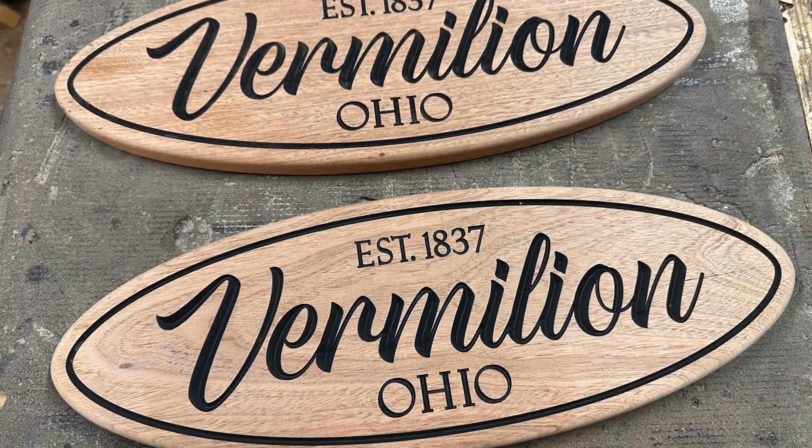I also have the Vermilion, some other Vermilion signs. This one's almost done. I'll have two or three of these, as well as some other signs for sale up there at Harbortown Trading Post. So be sure to stop in there, see Fran, all the great stuff she has, as well as check out the signs. So those will be done this week and delivered this week finally.